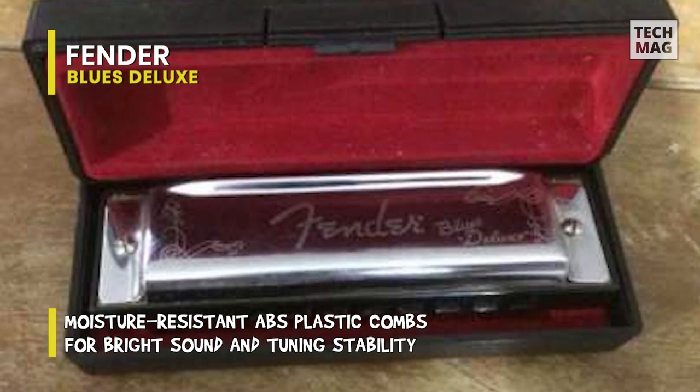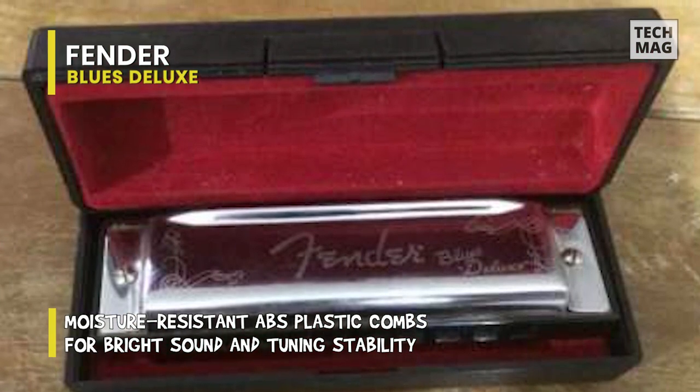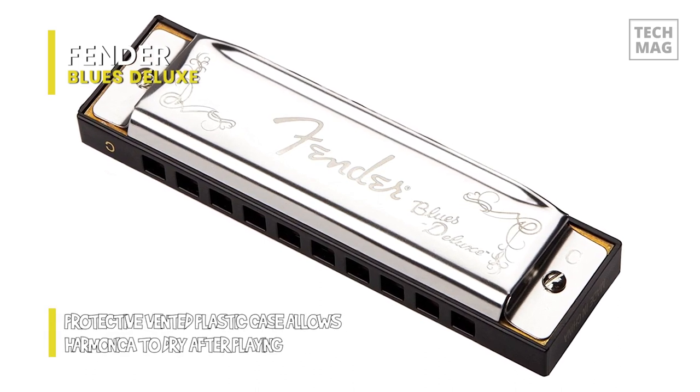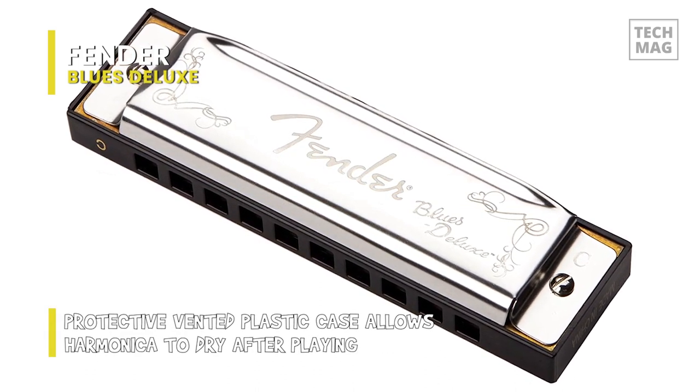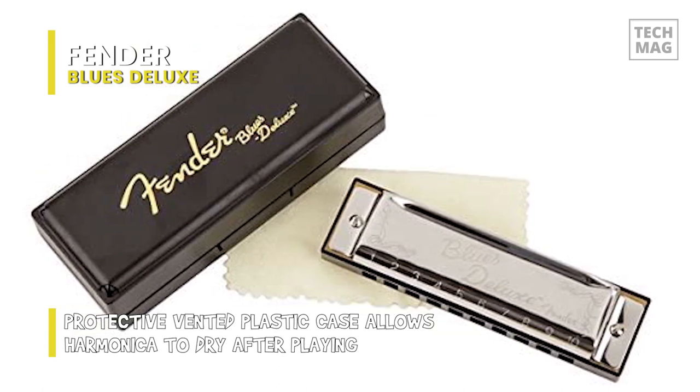The traditional shape and chromed covers bring back all the comfort that is taken away by sharp edges. It features an ABS plastic comb, chromed metal covers that are easy to clean, and brass reeds that are replaceable. The combs are moisture resistant, so they will stay in tune and produce a pretty crisp, clear sound for a while.